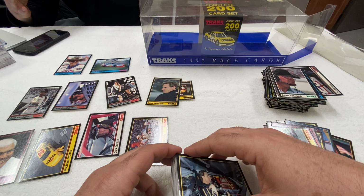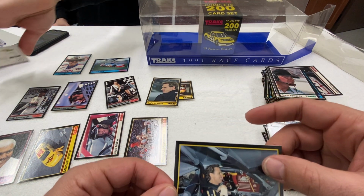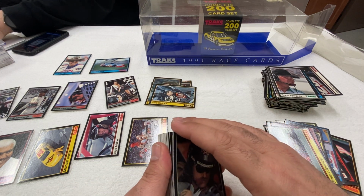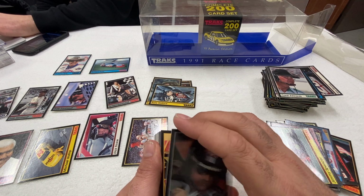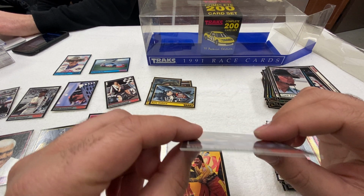And right underneath him, shrunk to the other card. Oh, God, it just keeps getting worse. So there's a Rusty Wallace. Underneath him, boom, another Dale Earnhardt. Man. All those cards were right in that last pack, Mark.